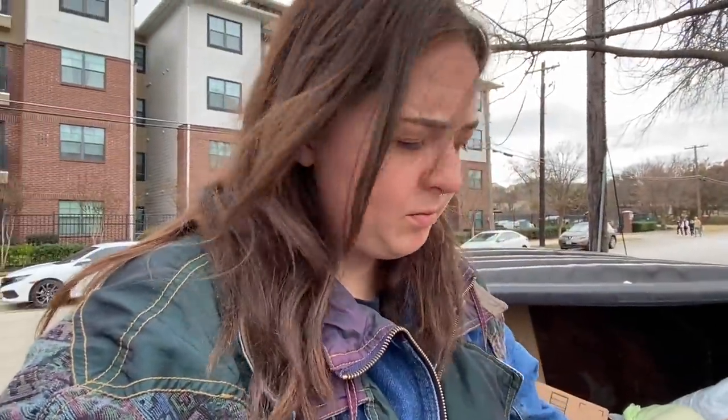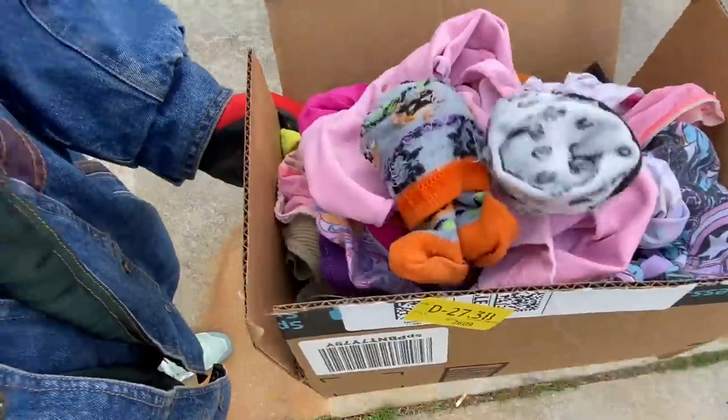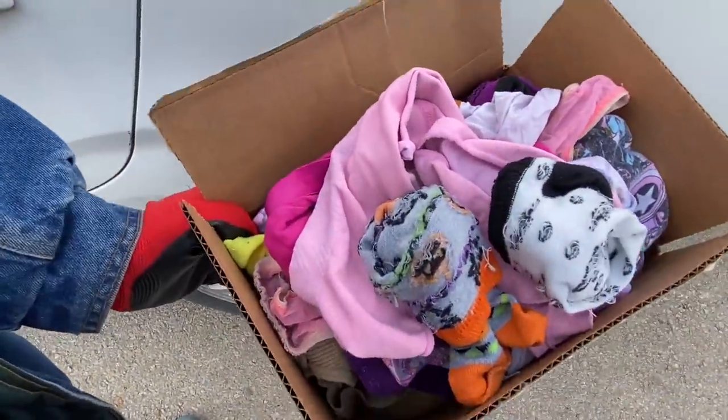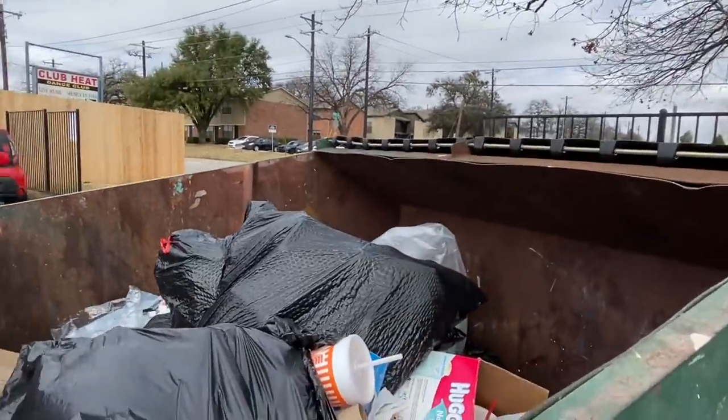Okay. Y'all, normally I would not take underwear from a dumpster, but this just kind of looks like, I don't know, they look really gently used, or maybe someone was cleaning out their sock and underwear drawer. I don't really know. I'm gonna take them and they can be washed. So there we go. We got a whole box of socks and underwear. Not bad.